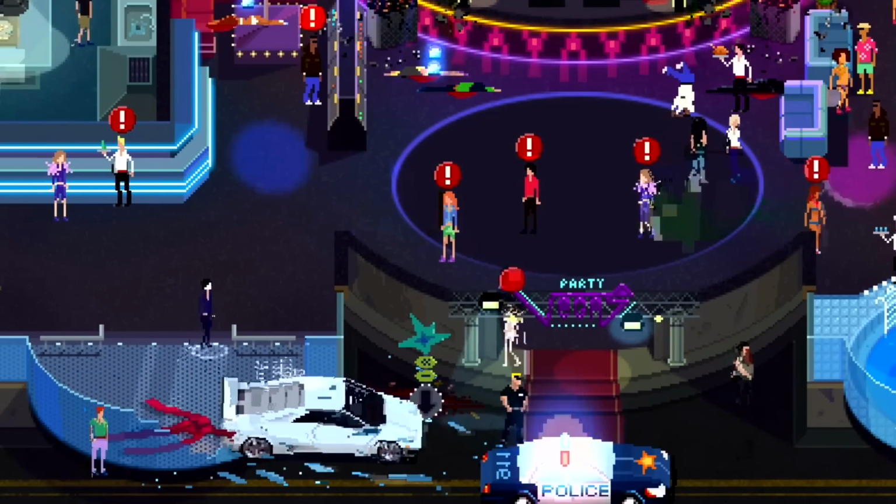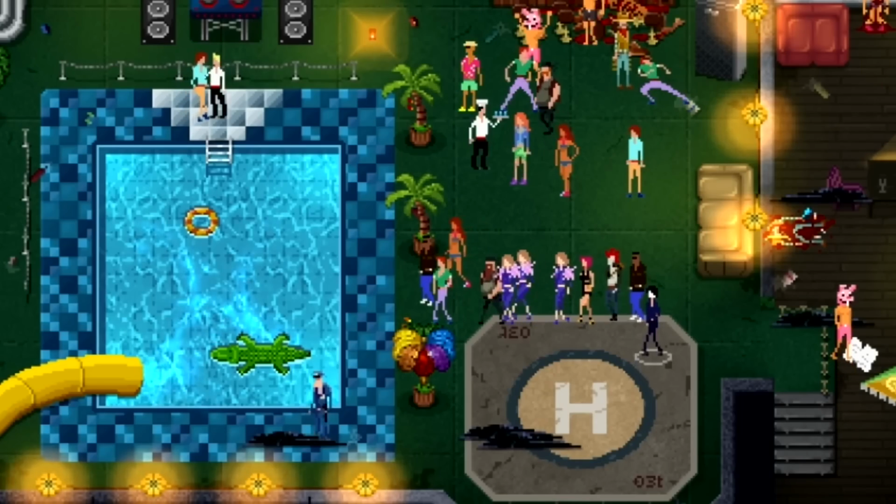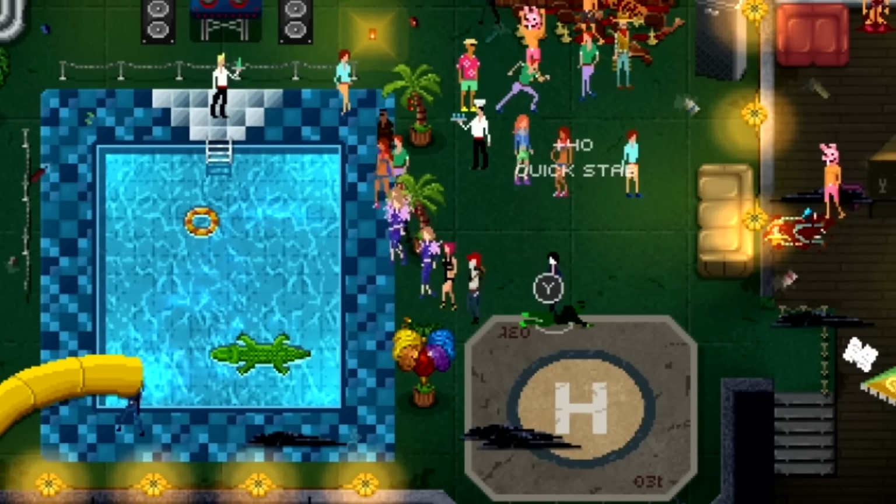You play as an unnamed man who really just wants some peace and quiet, so naturally your next step is to start killing every partygoer at the party that's keeping you up next door. And really the goal is to take out every single one of the partygoers without getting killed yourself or getting arrested because somebody spots a dead body and calls the police on you.